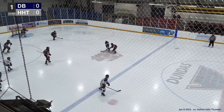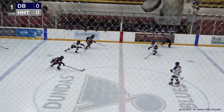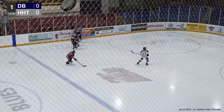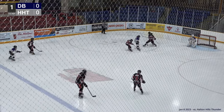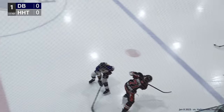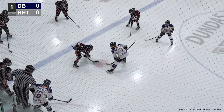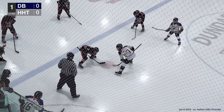And Halton Hills clears. Hawkins picks it off. And this big guy, 77, comes down the wing. Shoots it off into Sam Tate. They try back in, they try chip. Tate's got it. He clears it up. That should be offside. We got our first whistle of the game. Pardon me, offside down to their end. Waschuk in the draw.